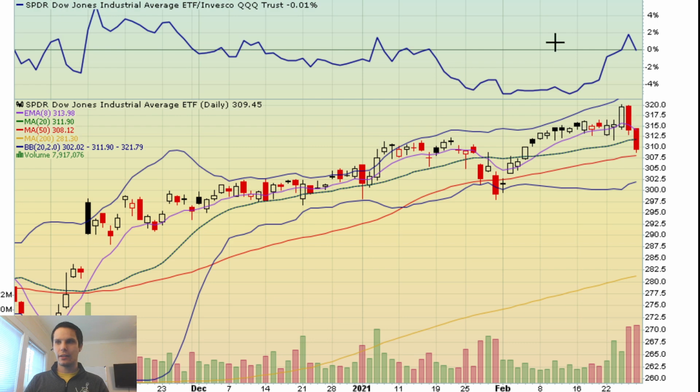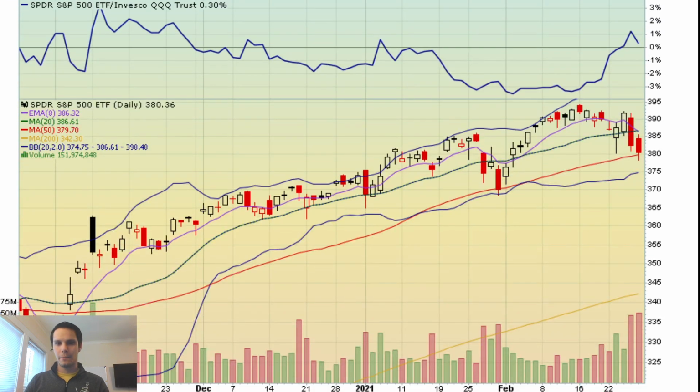S&P 500 next. This one is kind of a mix between NASDAQ and Dow Jones. Here's your flush on Tuesday, bounce up, closed relatively near the high, but still under that 8-day exponential moving average. Good follow through on Wednesday. It looked like we were turning the market around.